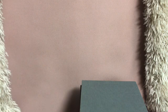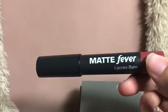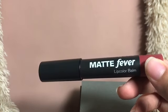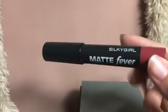I selalu pakai juga for everyday. This one is actually Silkygirl Matte Fever lipstick balm. Even though it claim to be matte, but dia macam still have a balm texture, which is a little bit glossy, dan dia macam tak adalah kering kan mulut you langsung. So kalau you suka macam yang nampak matte tapi sebenarnya dia tak ada rasa macam kering matte, you guys can try this one.